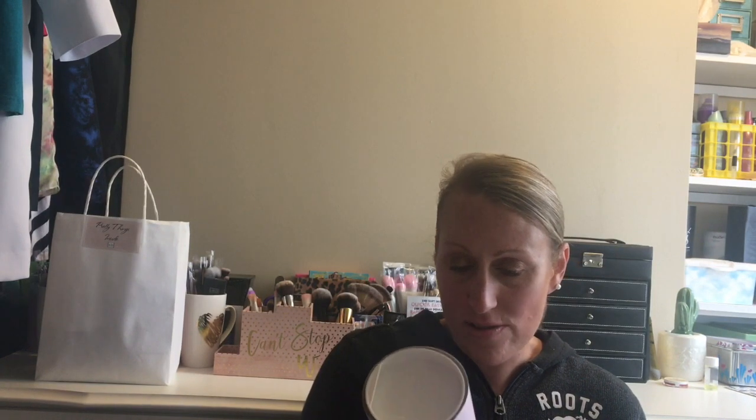So, Laughter is the Best Cosmetic. Nice. So it's Benefit favorites in this. So let's dig in and see what is in there. I know Hoola's in there just because I've seen some of them online. So, Best of Benefit. Hello Gorgeous.